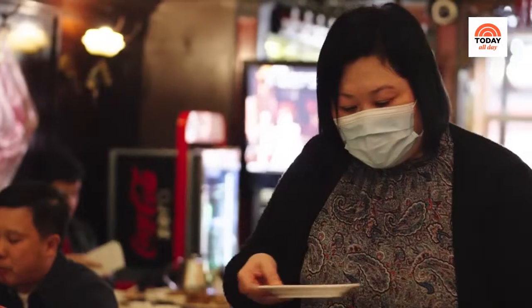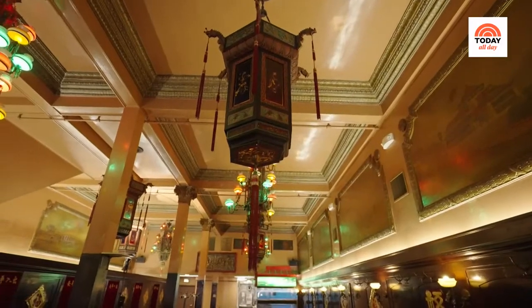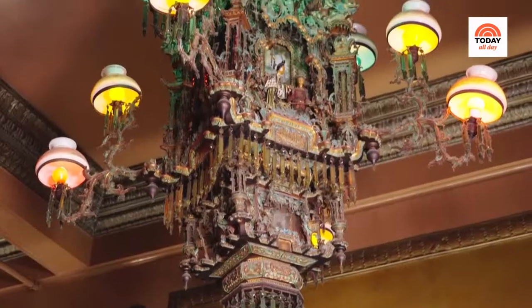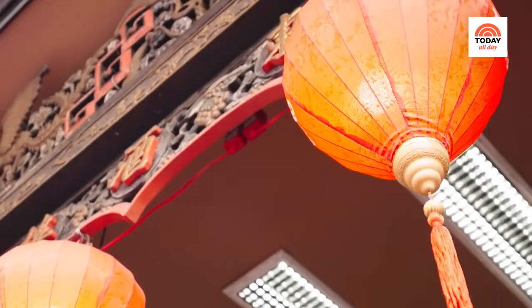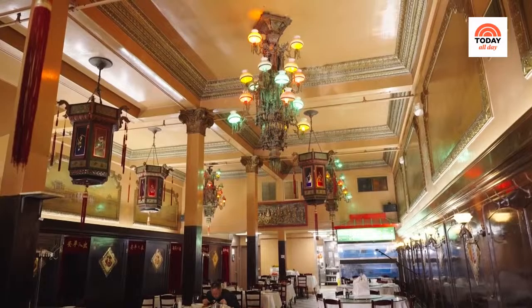And that history is everywhere you look at Far East. The ceilings, like my dad mentioned, the high ceilings, the moldings are all original. And the lanterns were all imported from China in the 1920s. So they're over 100 years old.